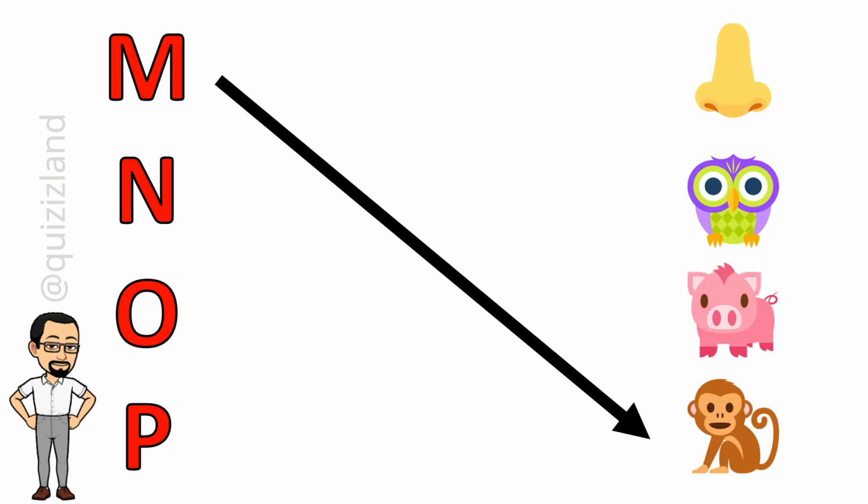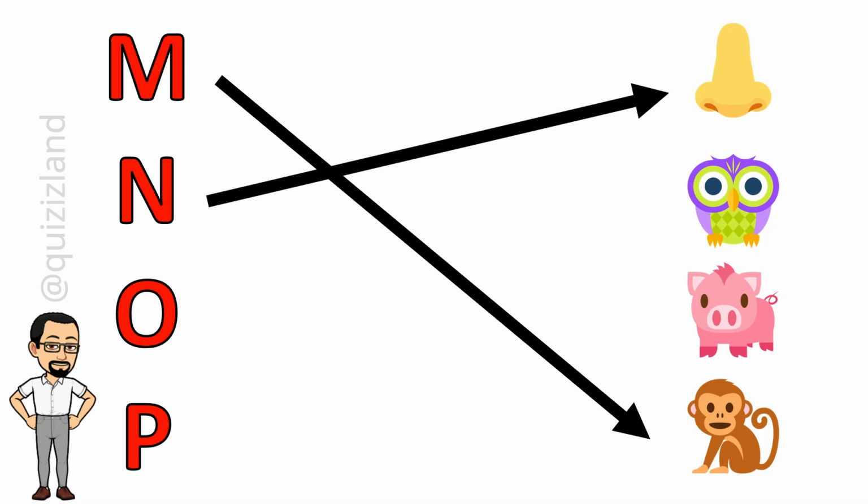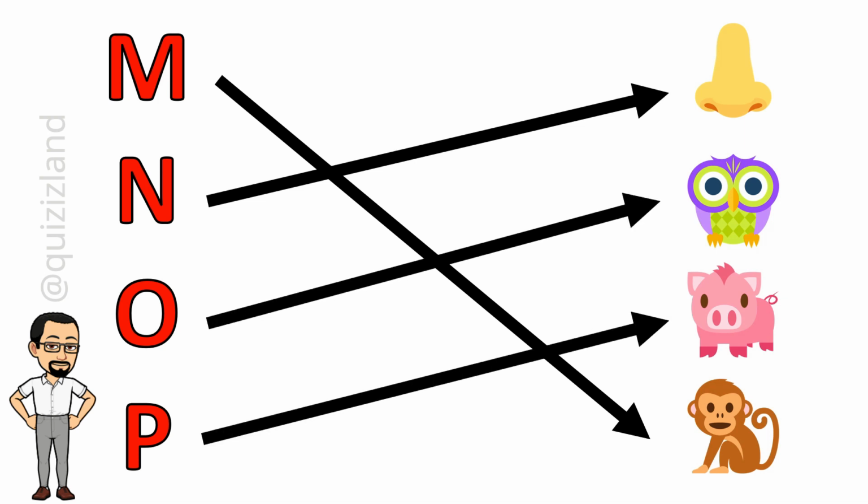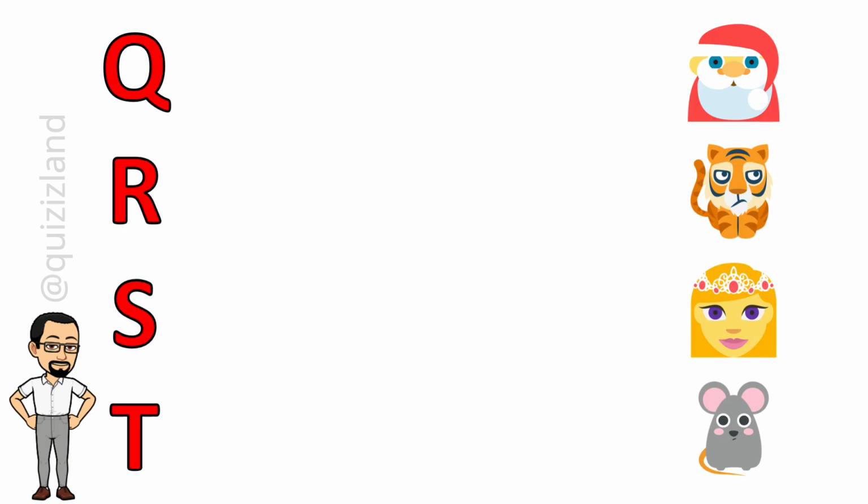M. Monkey. N. Nose. O. Owl. P. Pig. Match the letter with a picture.